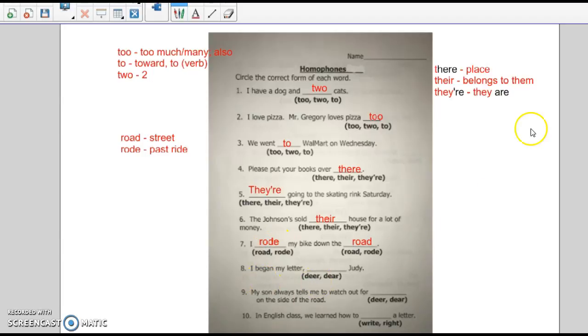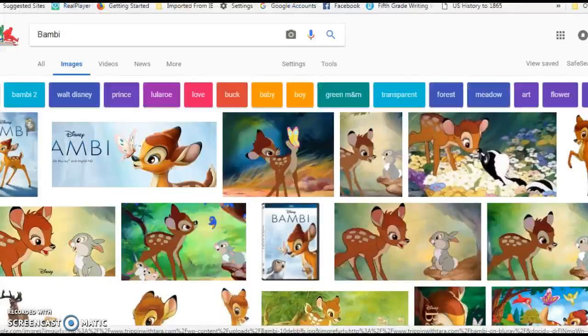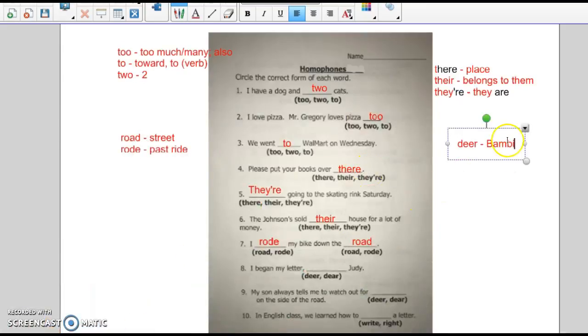All right, number 8, we have deer, D-E-E-R. This is like Bambi. If you don't know who Bambi is, Bambi is a Disney deer, okay? So whenever you think of D-E-E-R, think of Bambi, okay? D-E-A-R is like a term of kindness, like someone is a dear. They're kind to your heart. They're special.